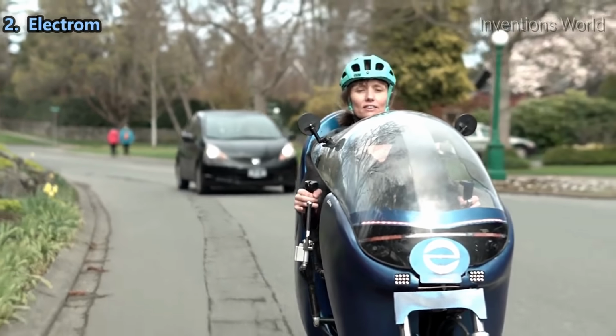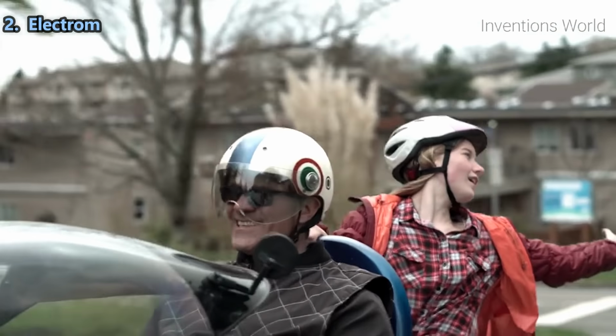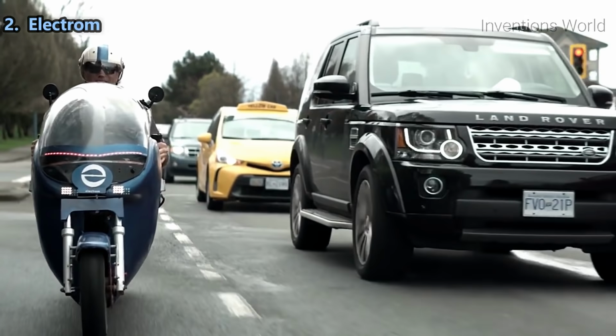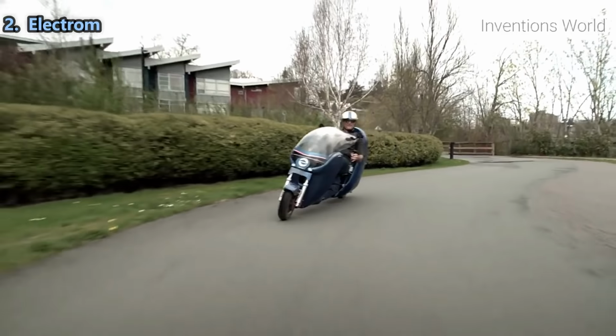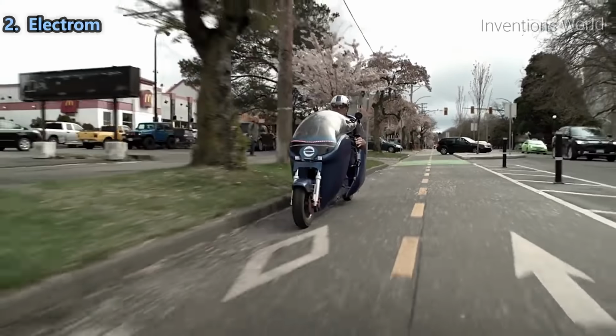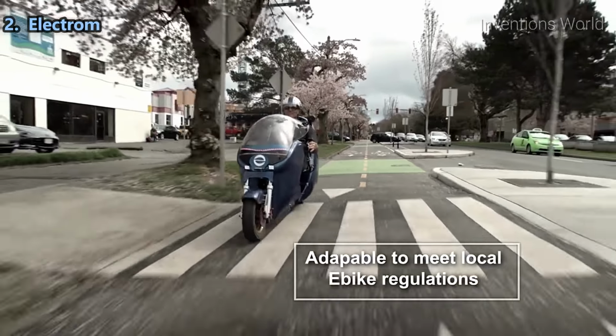The Electrom fits into my life in so many ways, and I think what I like about it the most is that it's so convenient that I always use it. And as a result, I am always getting exercise. I am almost never driving our car, and so we're not burning gasoline, which is better for the environment, and it's better for our wallets too, because we're not spending any money on gas.